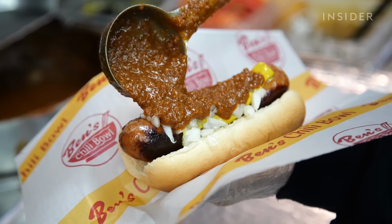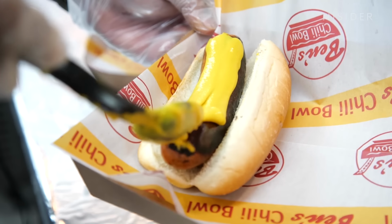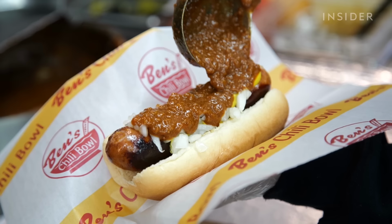The meat is perfectly seasoned, the bun is crispy on the outside, juicy on the inside, chili laced up. The mustard gives it that little tang, good to go. I'm a native Washingtonian, so you can't live in Washington, D.C. and not come to Ben's. It's made with love.